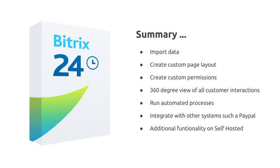We were able to integrate with external systems such as PayPal, and as we explained, there's some additional functionality available in the self-hosted, although most of the features we've looked at are available on the standard cloud packages.